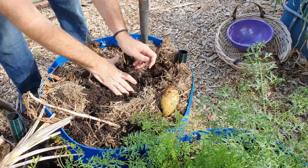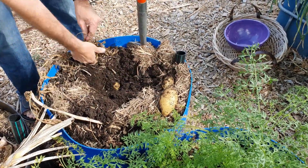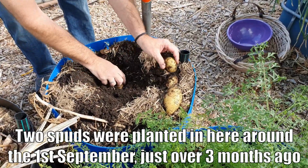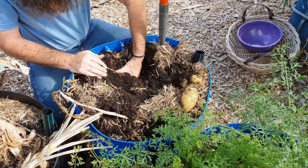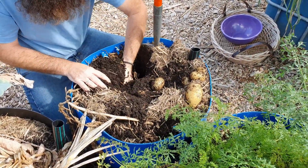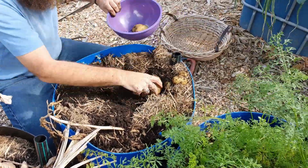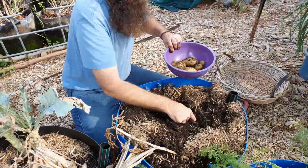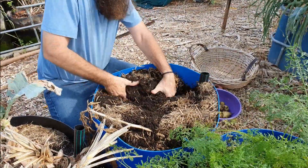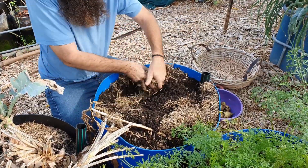Here's a nice one. And another nice one. Little one. Another one. Baby. We should put them in the basket. I'm pretty chuffed with that. That's probably one of the best ones we've had.